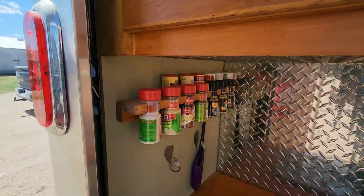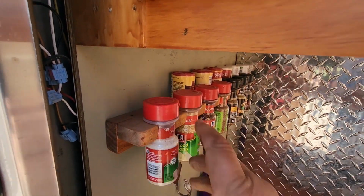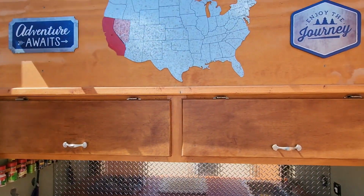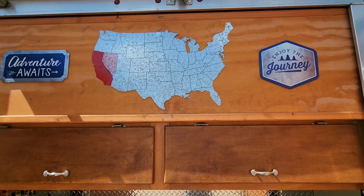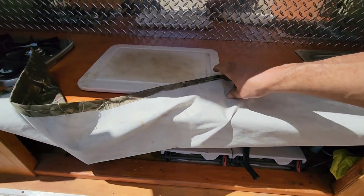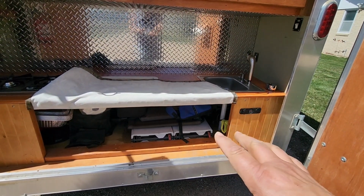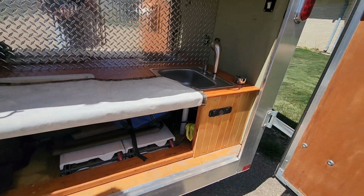Got a spice rack that we made. Holds these little bottles. They pop in and out of here. Pretty cool design. And then little hangers, fire extinguisher, thermometer, so you always know what temperature it is. We have a map up here that we haven't filled in all the rest of the states that we've been in. But I might do that while it's out. But we got storage underneath here. This is Velcro attached, and then we have bigger pots and pans over here. We have our tables, our benches, our chairs, all of that stuff. And we have access for stuff underneath the sink.